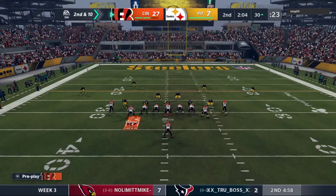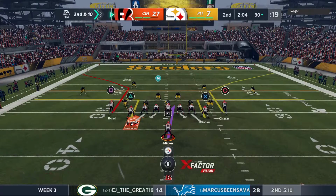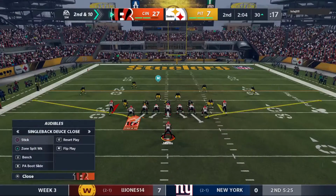Hey, D-line, let's get in there. Let's get in there. 51 to Mike, boy, 51. Come on. Watch out, watch out, watch out.